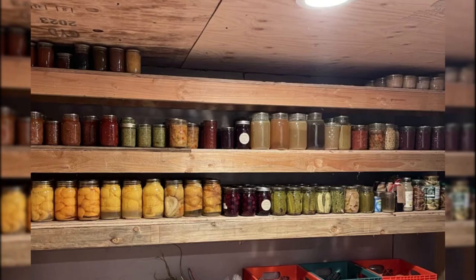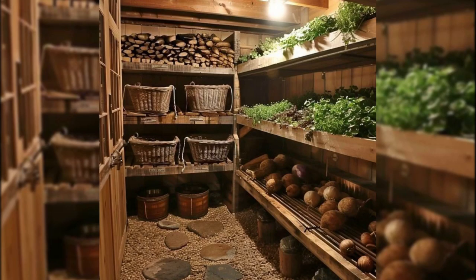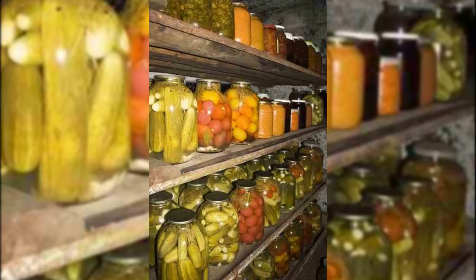Humidity is just as important as temperature. Too dry and produce shrivels. Too moist and mold takes over. The Amish monitor both using simple tricks like placing a wet towel or opening vents. It's a low-tech, high-skill method that outlasts any blackout and keeps food secure without a single wire or switch.